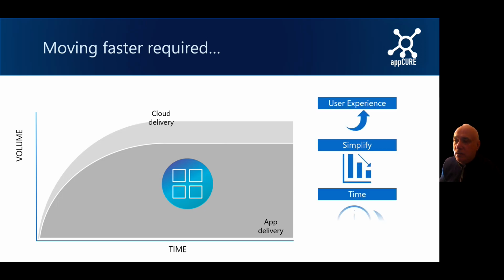We need to do three things. We need to increase the user experience so they can get to their new environments quicker. We need to be able to simplify the migration, modernization, and transformation of the application workloads and reduce administration time, but also time to production. appCURE is trying to make you the expert.